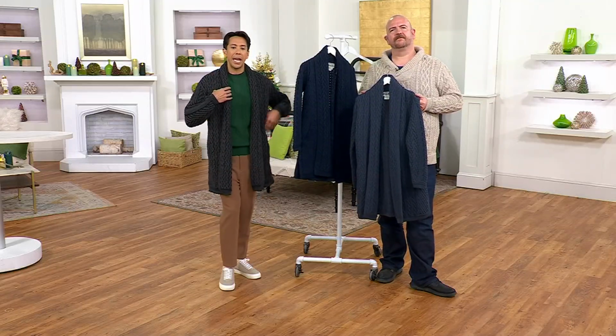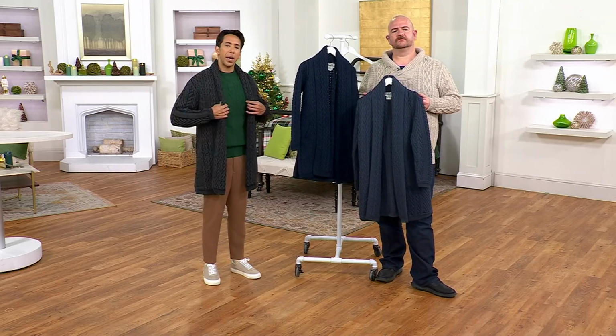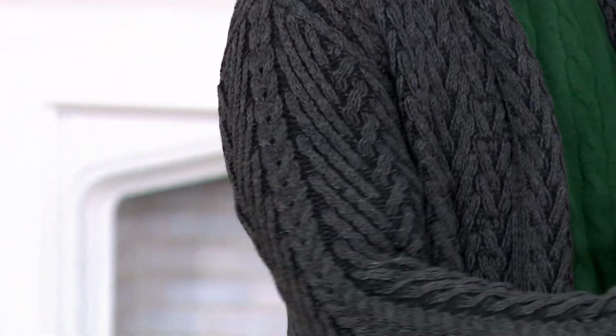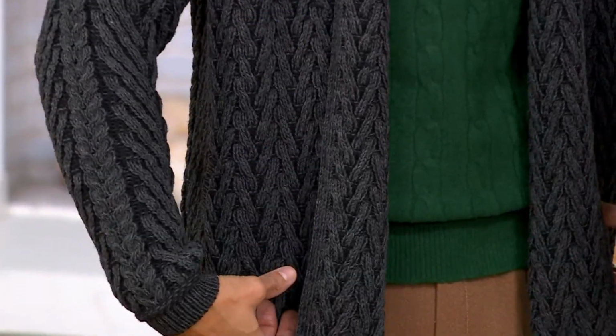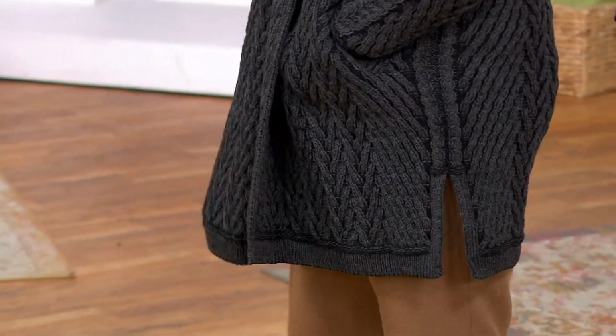I mean, that's just it. There's something so put together and really timeless about a piece like this, which I think everybody needs to have in their wardrobe, because this is something you're going to gravitate to, to feel that warmth, comfort and security, but then look very polished at the same time. And the styling options on here are just endless.